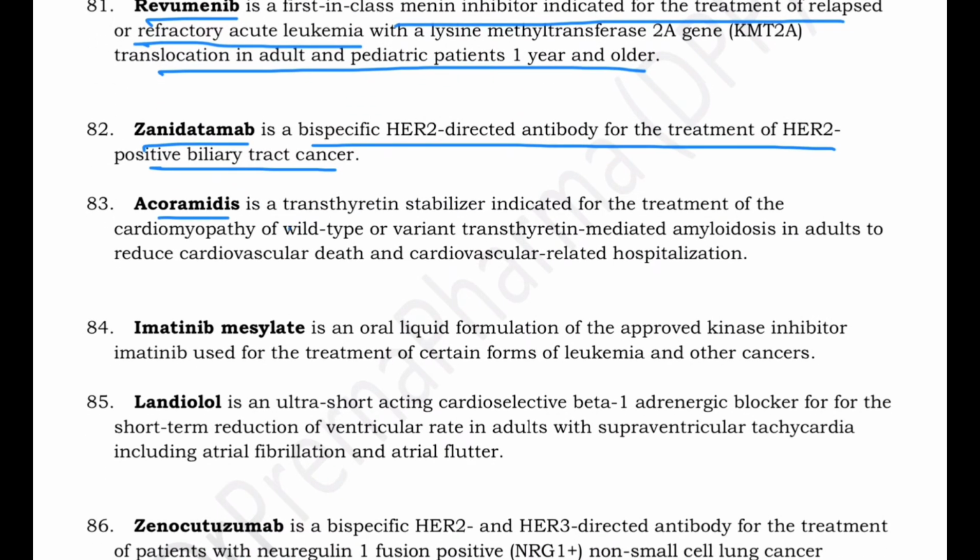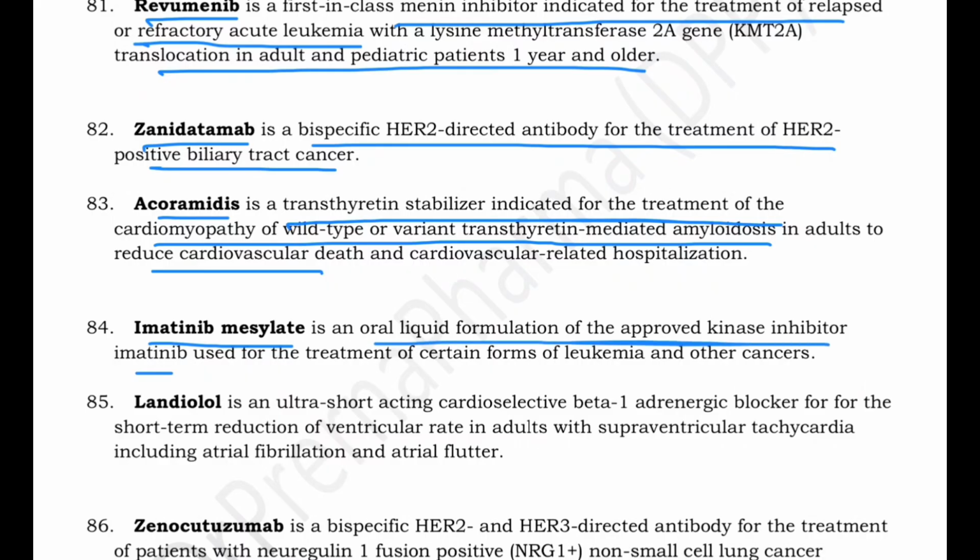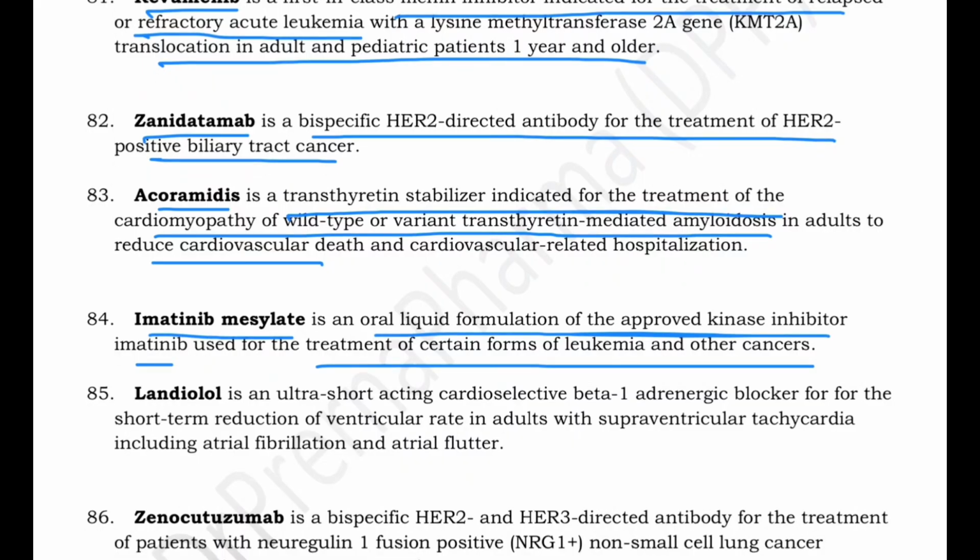Acoramidis is a transthyretin stabilizer indicated for the treatment of cardiomyopathy of wild-type or variant amyloidosis in patients to reduce cardiovascular death. Imatinib mesylate is an oral liquid formulation of approved kinase inhibitor imatinib used for treatment of certain forms of leukemia and other cancers.